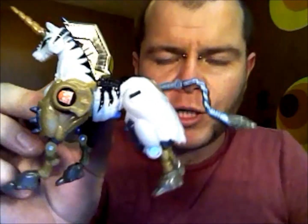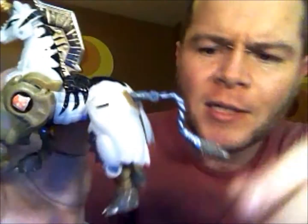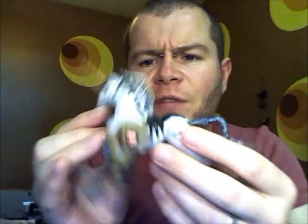Those nice minicons have a plane or airborne mode, a bot mode, and a weapon mode, which is really cute. So I'm going to show you a little Magna Stampede. Very different colors. It's white, gold, black. You see his little gold ass there. Look, he's gold on his ass. Which is nice. Doesn't have any see-through parts.